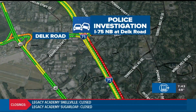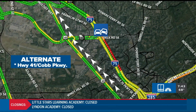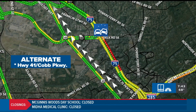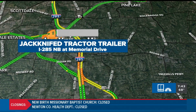Now, this police investigation really started to take its toll as more folks get on the road. 75 north at Delk Road, you see that red. That's backing you all the way up towards the perimeter. Do yourself a favor. Cobb Parkway, I know you see a little bit of yellow there. And of course, you got to deal with the red lights, but it's a lot better than just sitting in traffic and wasting your fuel. At least on Cobb Parkway, you can move from the perimeter up towards Windy Hill and Delk Road and points beyond that.